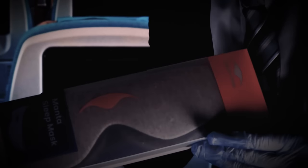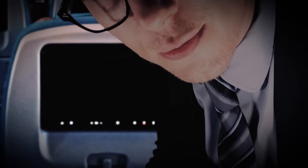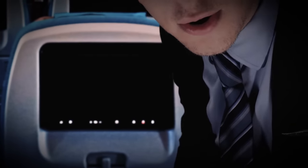Basically, they are 100% blackout for deep sleepers, and for those who can't quite get to sleep as well. The person who designed them designed it specifically for flight, because obviously there's a lot of bright lights, and you change time zones sometimes on international flights. Not so much on domestic like this one.